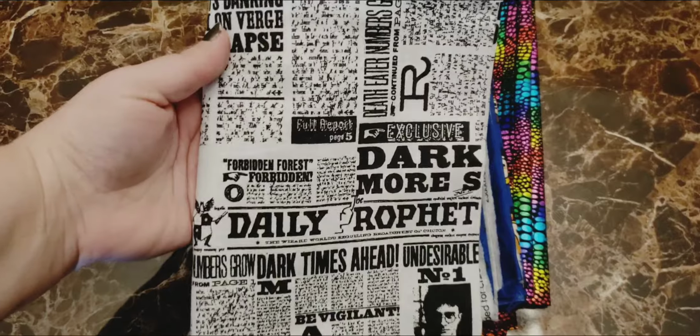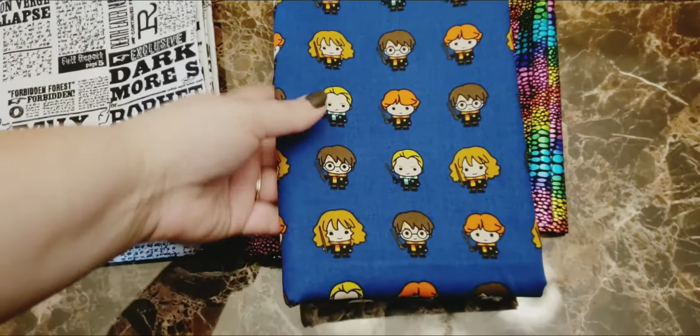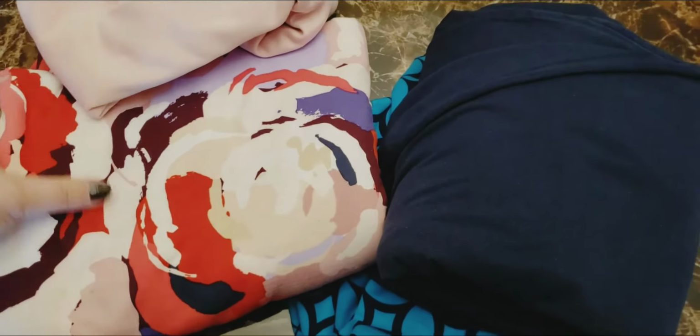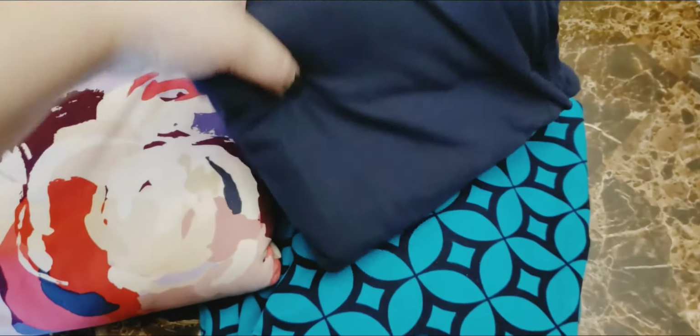I ended up getting some new Harry Potter fabric and this awesome, very shiny, metallic rainbow fabric. And I told my sister about my new serger, so she had to pick out some fabrics for me to make some dresses for her.